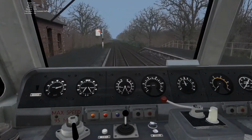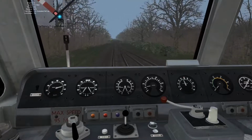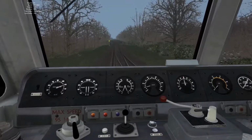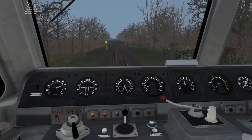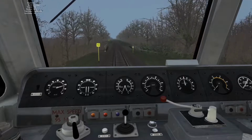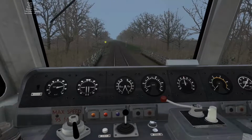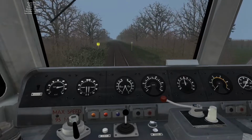Got a 10-mile-an-hour weak bridge coming up at Hardingham. I mean, this is just an absolute beast. Seriously, guys, you watching this and thinking, bloody hell, because honestly, I love this scenario. I actually love the, I don't know what it is.